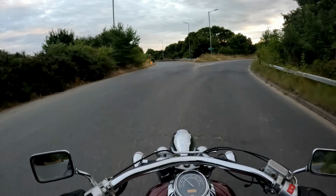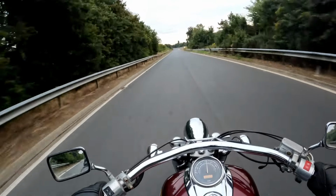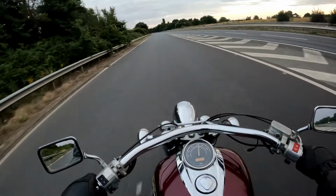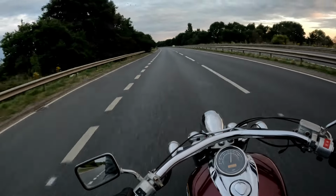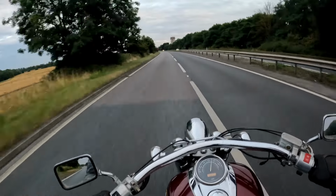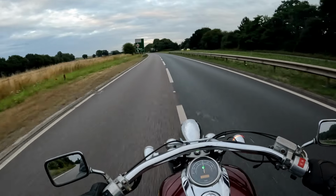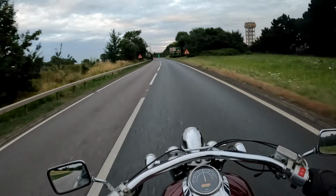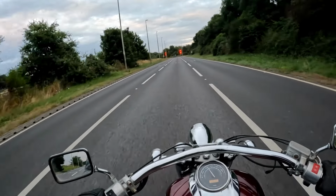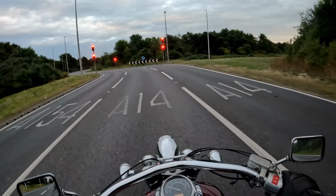Quick blast down the slip road, and we'll soon be in Felixstowe. Sitting there at 70, that's its ideal cruising speed. Well, it is for over here anyway, but it will sit at 90, as I know. I mean, this will scrub speed off with the brakes. It's a £700 motorbike, you know.